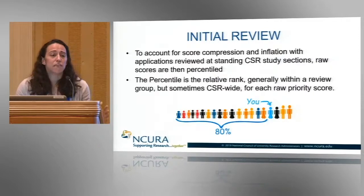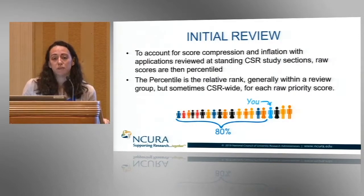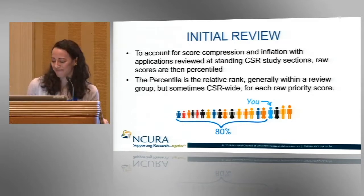And in addition to giving you that hard, raw score, they often also percentile rank them. So you'll see a percentile on your summary statement as well. So it's a relative rank in terms of how you did in comparison to the other applications in that study section. So for example, if your percentile ranking was 5th percentile, that would mean you did better than 95% of the other applications in your study section. So again, a lower number is better.